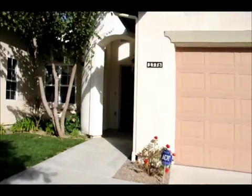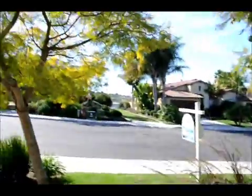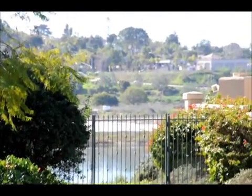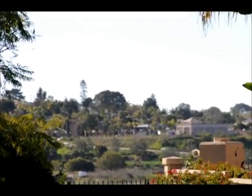We're over in Aviara on Shorebird. Let's see. Batiquitos right there. Freeway. That's the La Costa Avenue off-ramp.